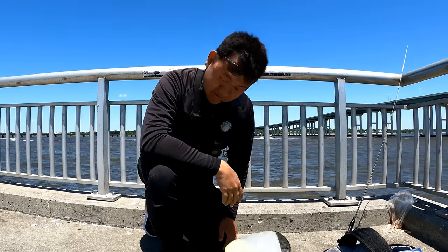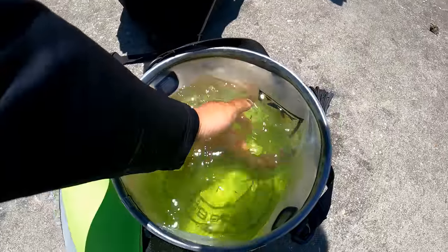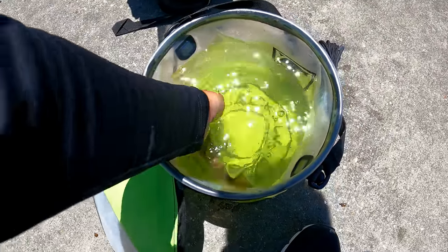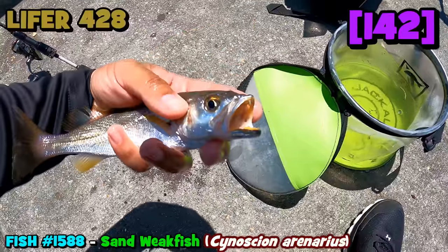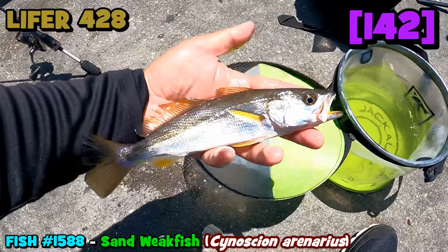428. Oh man, it is a sand weakfish. Check this out. Cynoscion arenarius. And I gotta tell you, if you're familiar with the New Jersey area, you know already about the weakfish. It's got the little fangs here in front, although this one is missing a tooth, right? It's beautiful, ain't it? Look at that.